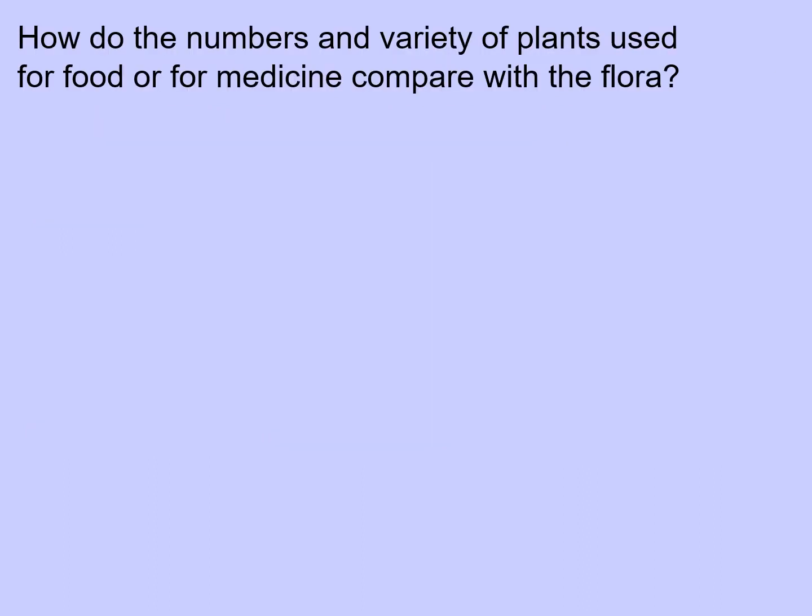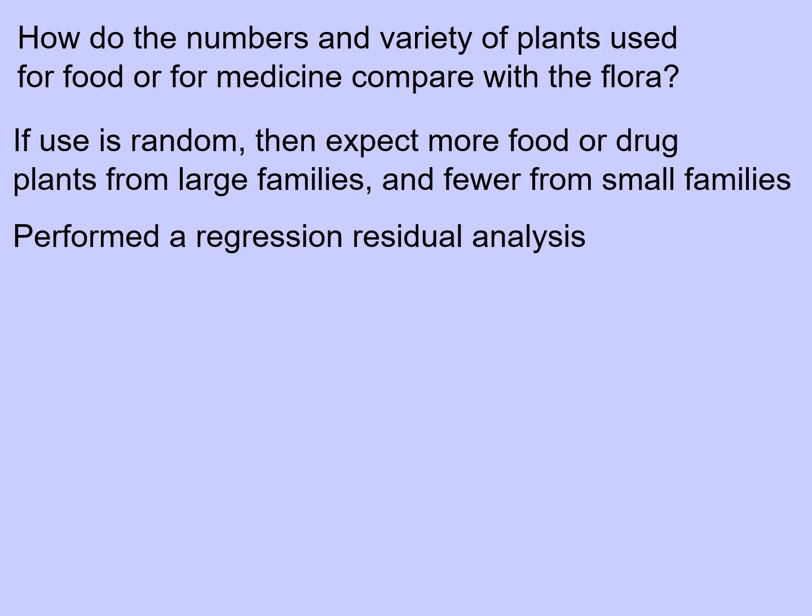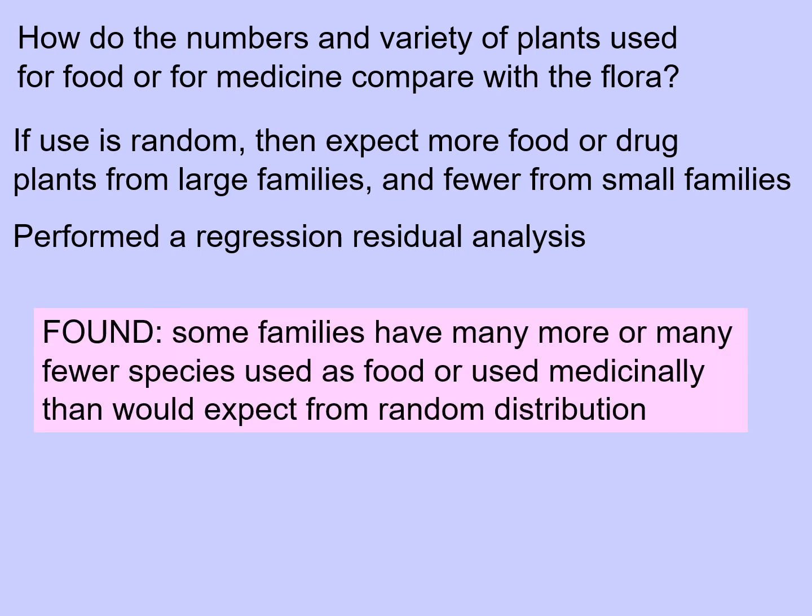He asked, how did the numbers and variety of plants used by the American Indians for food or for medicine compare with all the plants that grow in North America, that is, with the North American flora? If use is random, then he expected to find more food or drug plants from large plant families and fewer from small plant families. And he performed a regression residual analysis to check his figures. What he found was that some plant families have many more or many fewer species used as food or used medicinally than you would expect from random distribution.